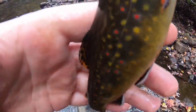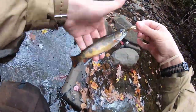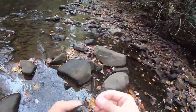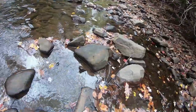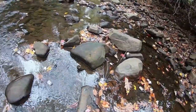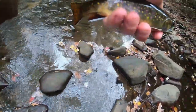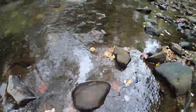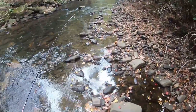Beauty. Nice little guy. Look at him in my hand right there. Nice little, probably 5 or 6 inch guy. So hopefully we get him off of here very soon. Got him off, bada boom. We're gonna get him right back in the water, right back in his home, and he's gone. Papua New Guinea, very nice.